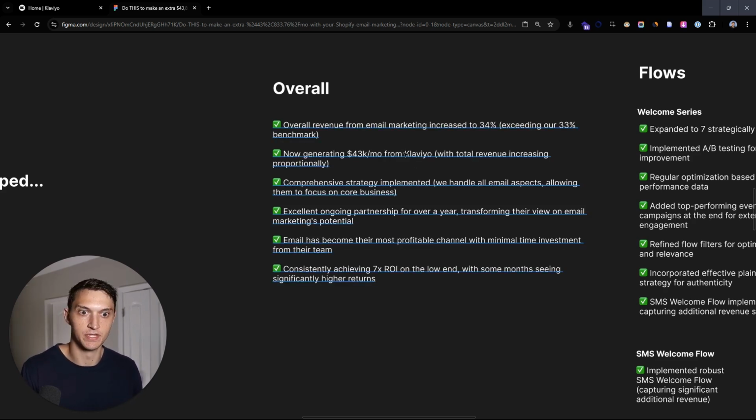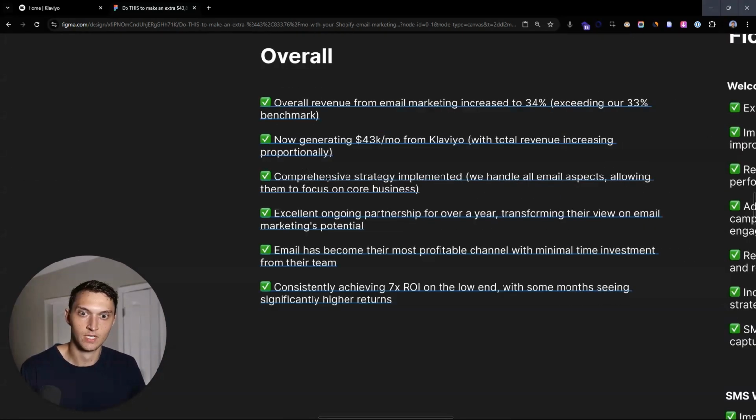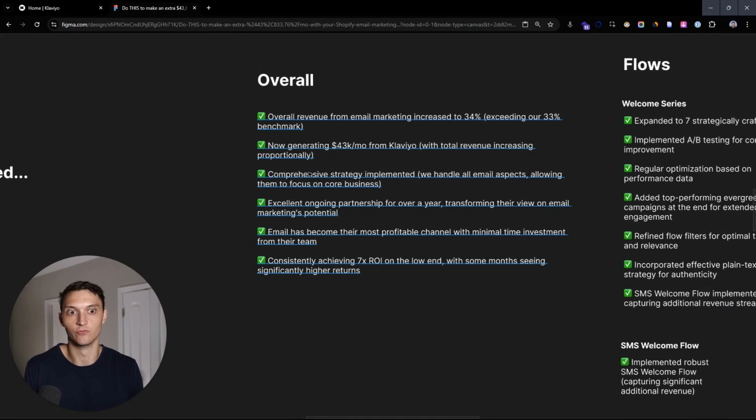It did take 1 or 2 months for us to really dial everything in, but you can see throughout the months, it's a steady staircase up in terms of revenue. Comprehensive strategy. We really handled every single email and SMS marketing aspect as much as we could put on our plates and take off of theirs. So that allowed them to focus on their core business.